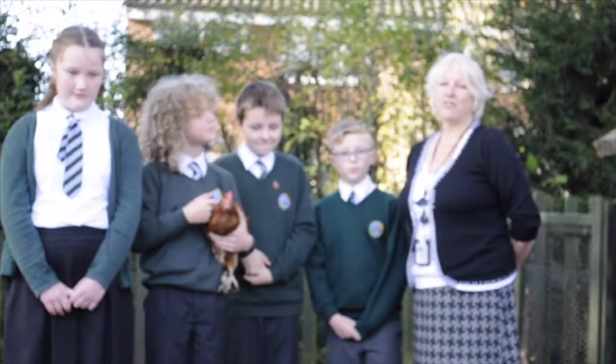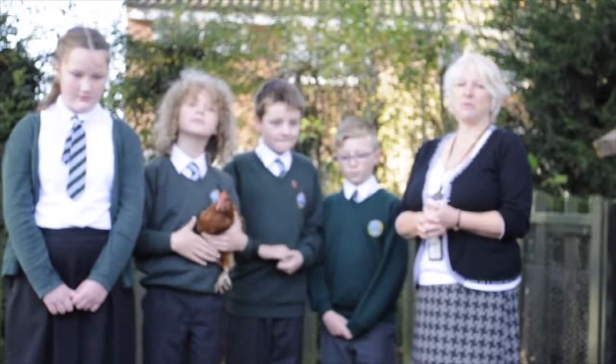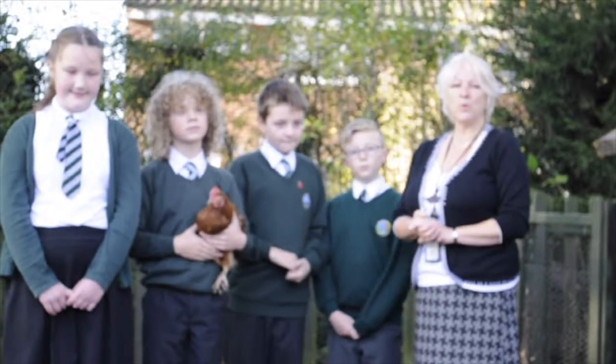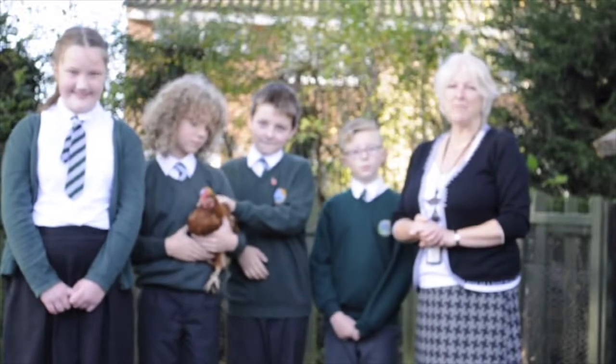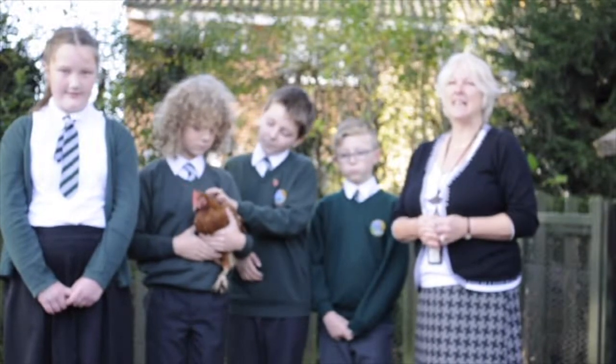We've really learnt a lot from having the chickens this year, because it's been the same class and every morning we've gone out at the same time to, as Jason said, get their food and their water to make sure that they're being well looked after. They're always really pleased to see us and rush towards us whenever we come through the gate.